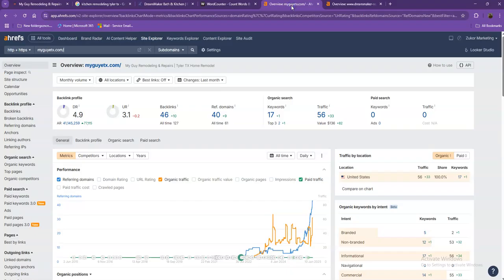So we have here Ahrefs, one of the paid tools that we're using to get some more information on the back end of your website. We'll be talking more about the numbers, starting off with DR.